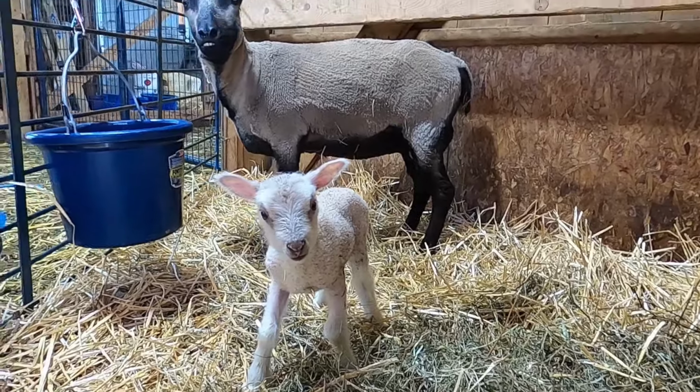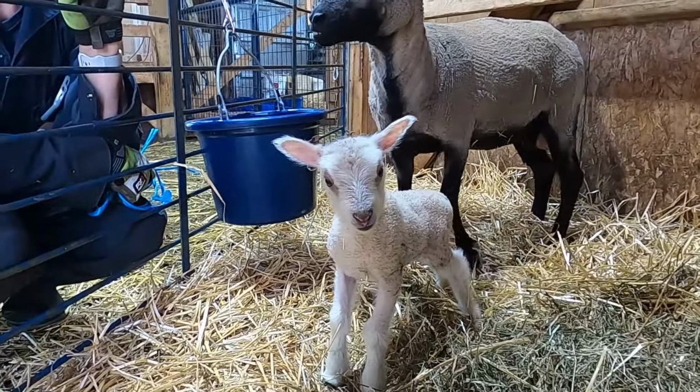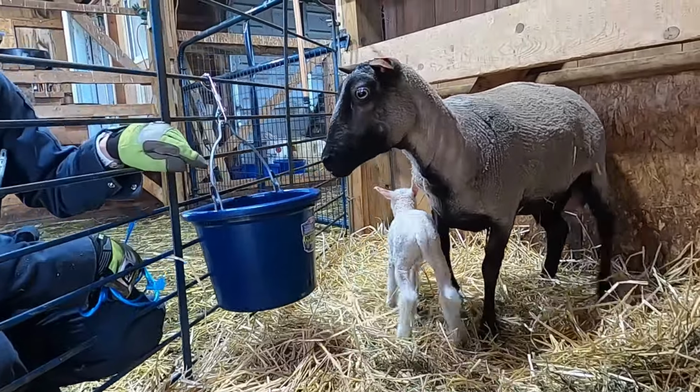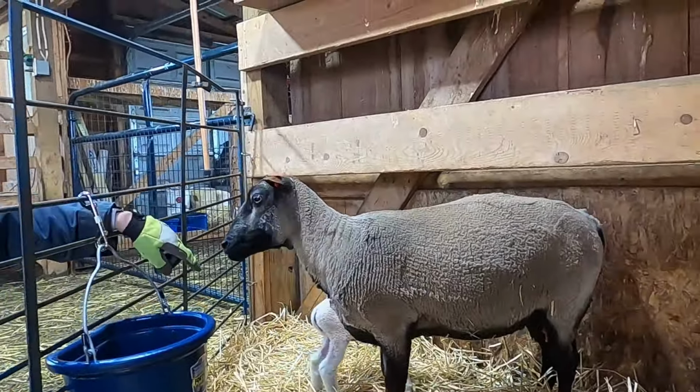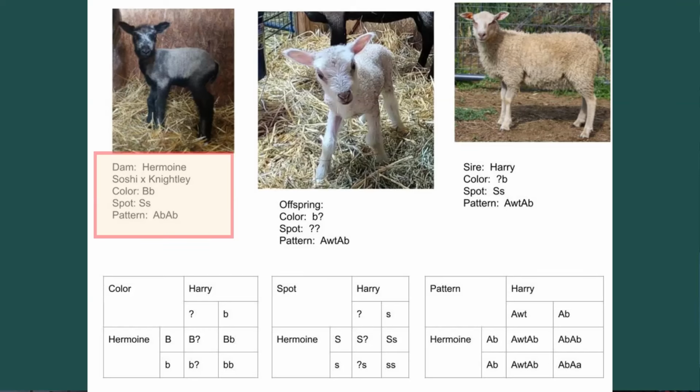Hermione was the next ewe, and this was Hermione's first lamb. Hermione was a 2-year-old, so that red tag group that I talk about, I was really excited to see some lambs out of them. Hermione is out of, again, another purchased ewe. Her name was Soshi. We sold Soshi, I believe. And I don't really know a lot about Soshi's parents. I didn't look into it. I could easily look into it, but I didn't.